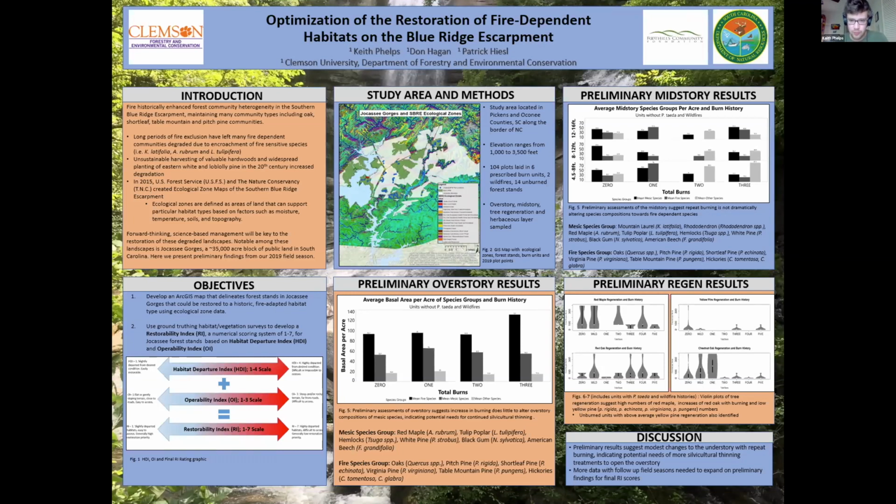So our preliminary results suggest that with repeat burning and a better targeted approach to restore some of these areas, we can ultimately come out with a better methodology to save time, resource, and energy for the staff at Jocassee Gorges.